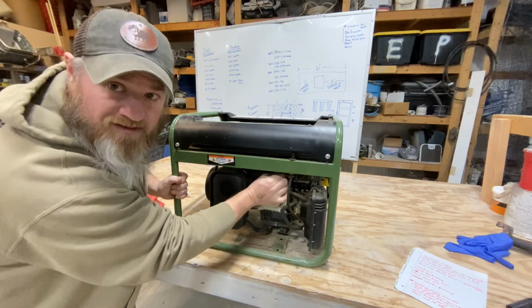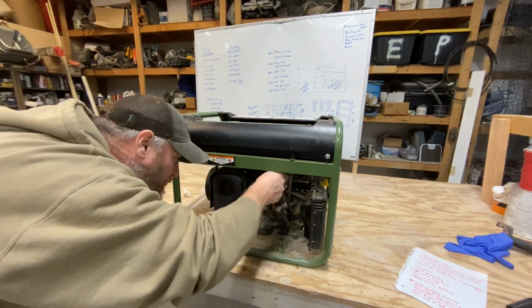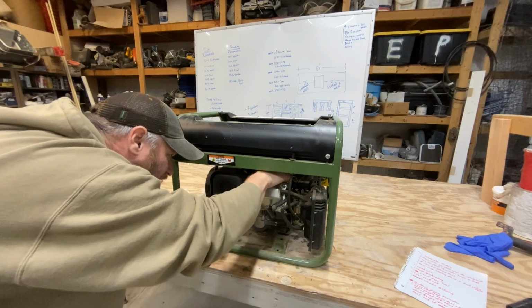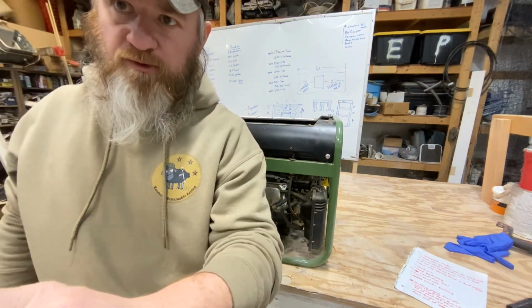Spin it around. Here's your spark plug wrench. And that's the wrong size spark plug wrench. We'll be back.